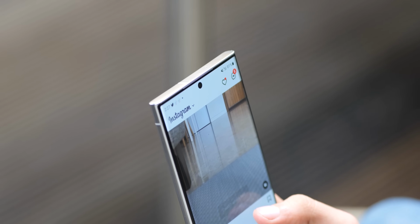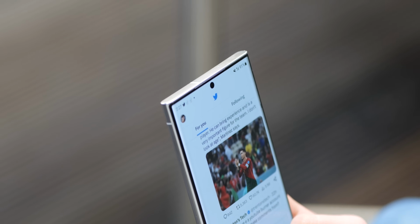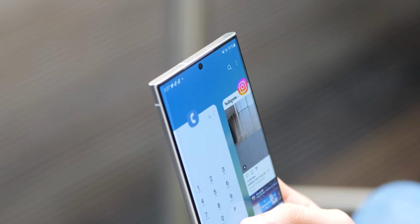The Snapdragon 8 Gen 2 has been a complete revelation this year, but it's not just for its performance. We'll actually come back to that in just a moment. The actual important bit of this chip is the increased efficiency, and that means battery life is no longer a cause for concern with the Galaxy S23 Ultra.